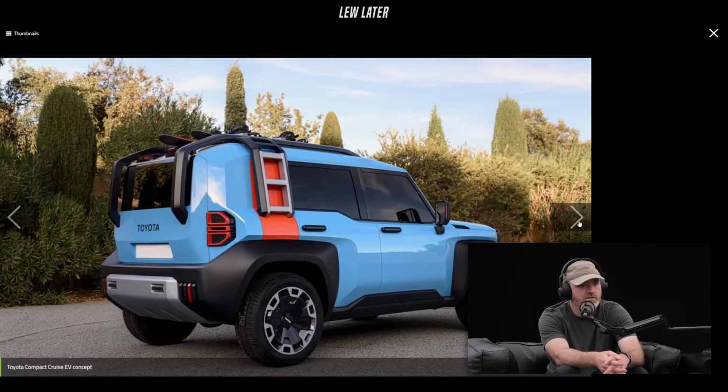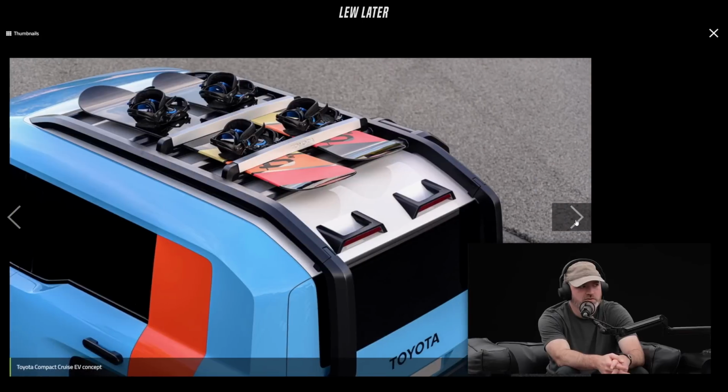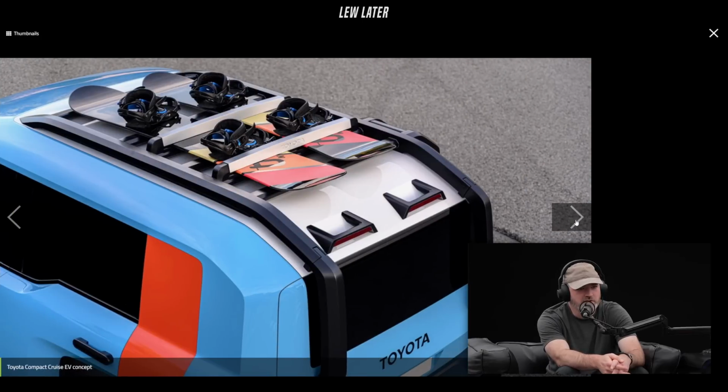Look at the integrated roof rack. I think they put a snowboard on top for Willie Doo. Oh, yeah. Look at that little ladder. It probably folds down. It's designed specifically for this car. It's not just a random ladder. Comes with it. You even got the rack kind of peeled to the back so you can attach your bikes. Dude, I like this. This is cool. How do I put a deposit down?